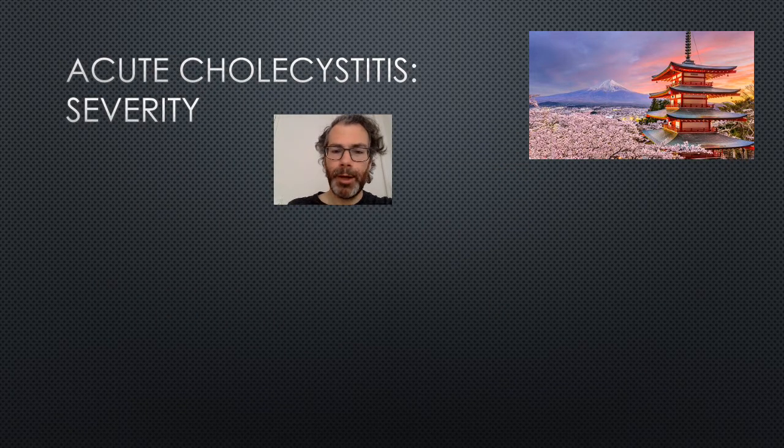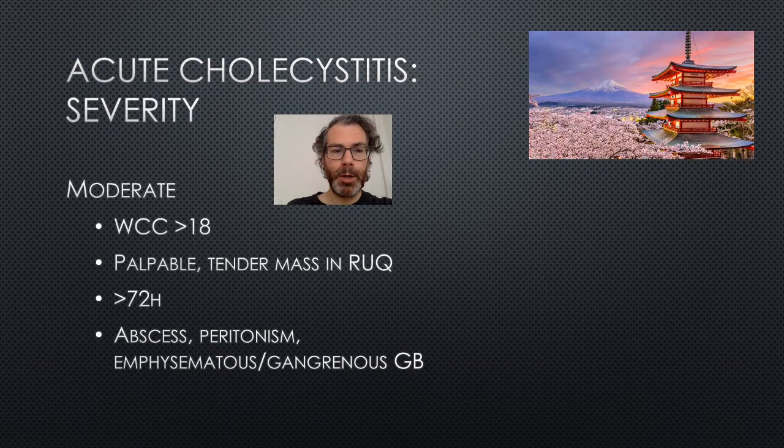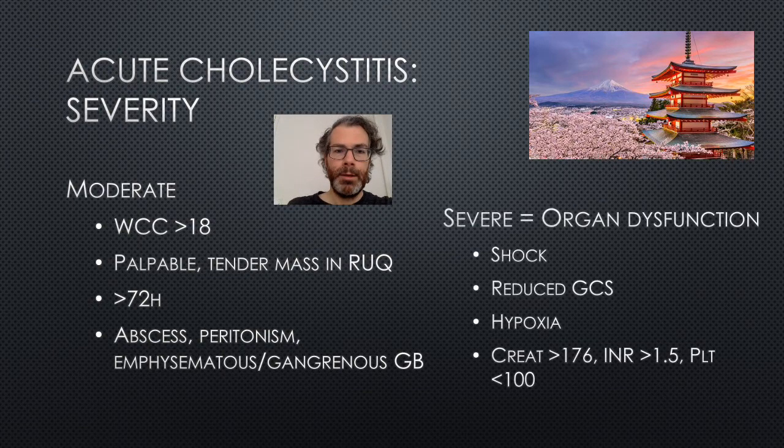They also defined severity categories in Tokyo. So moderate is when your white cells are more than 18, or you have a palpable tender mass in your right upper quadrant, if your symptoms have been going for more than 72 hours, or if there are any signs of abscess, peritonism, or emphysematous or gangrenous gallbladder. Severe is when there's organ dysfunction, so either shock, reduced GCS, hypoxia, or kidney, liver, or hematological derangements. And mild is when you don't have any of those features.